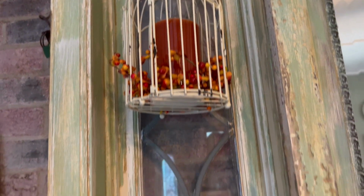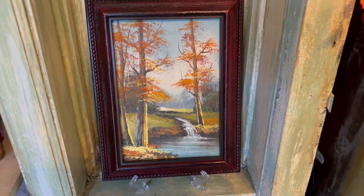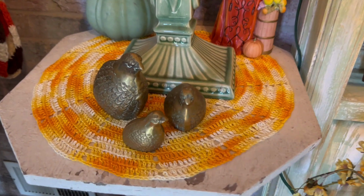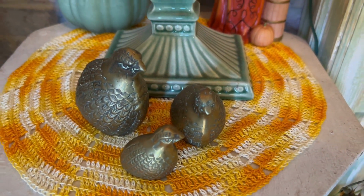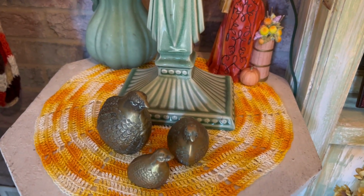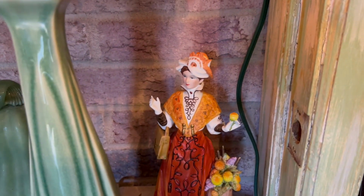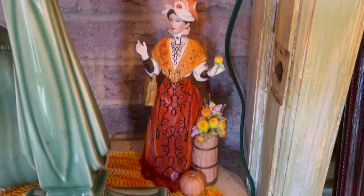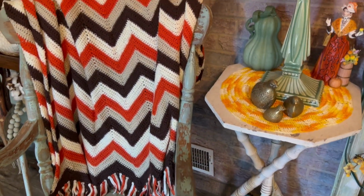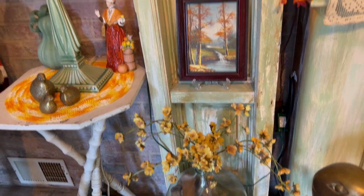And there's another one of those candles. And here's another of the little miniature oil paintings. And then I have another doily there. Those were out during the spring. The little brass quail, I guess. Or is that quail or pheasants or something like that? And then another glass pumpkin, and that is an Avon piece. It was like a collector's piece. Of course, I showed that in the thrift haul recently. Love the colors of it for fall. Just added me some little picks there.